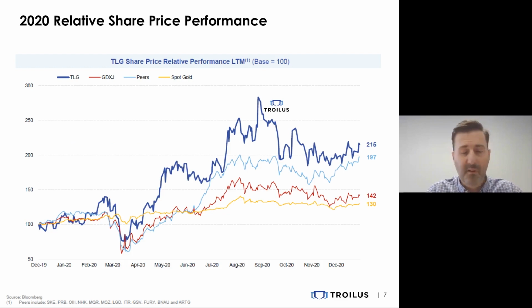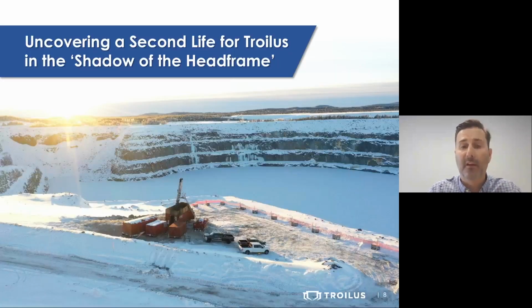Last year was a really successful, call it breakout year for us. We materially outperformed the gold price, our peer groups, the GDXJ, and I really think that was a function of, one, we added a lot of ounces, and two, we put out our PEA to the market, which migrates you from an ounces in the ground story to a flag of value. What kind of deposit are you going to have? What kind of cash flow can you generate? What is your impact to the gold market? And Troilus showed very well during that time.